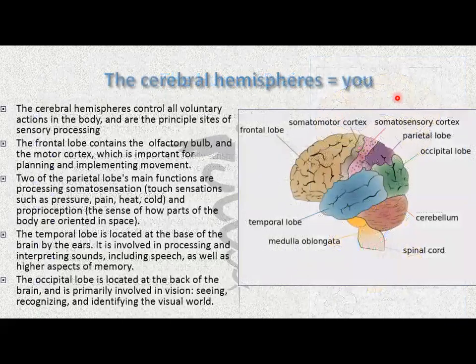And then we move on to the cerebral hemispheres, which are basically on the outside of all of that other stuff, and they are broken down into different areas. We have our frontal lobe, which contains the olfactory bulb, involved in sense of smell, but also the motor cortex, a little bit further back, involved in direction of movement. Then we have the parietal lobe, which is behind that, probably most important for housing the sensory cortex, which is where we have the projection of all of our sensations that come in.